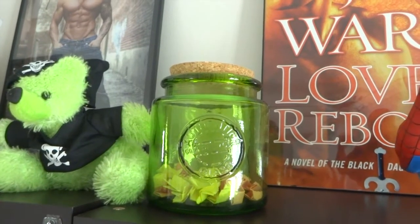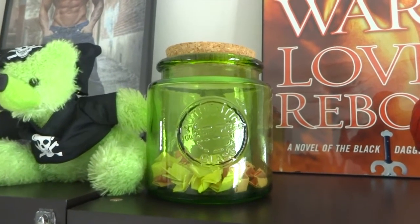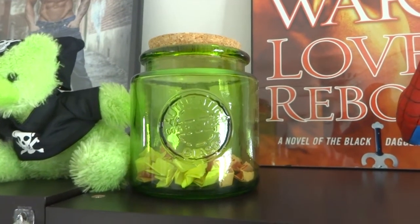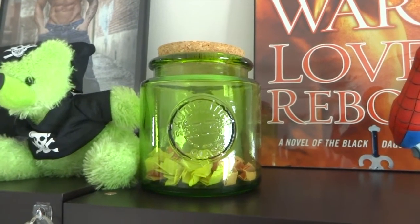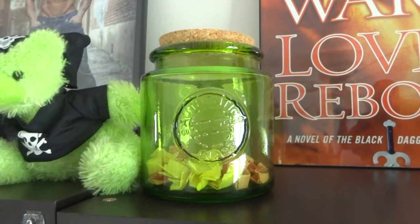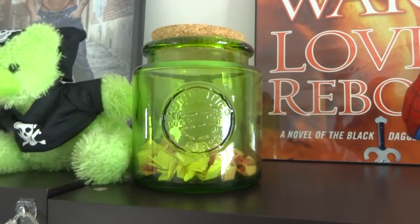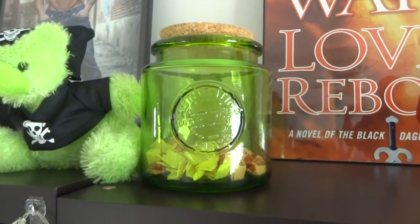Now, that is my failed attempt at a TBR jar. And if you don't know what a TBR jar is, basically you put books that you want to read that you have in it, and I tried that with my audiobooks. The idea is that when you need to start a new book, you just grab something from the jar and you're supposed to read that. Yeah, that did not work out for me.